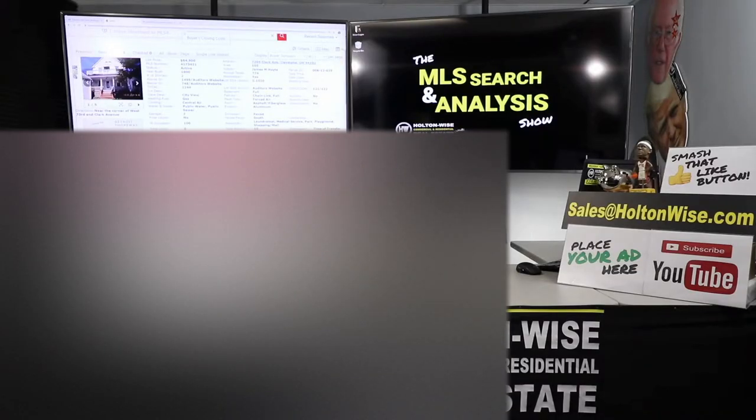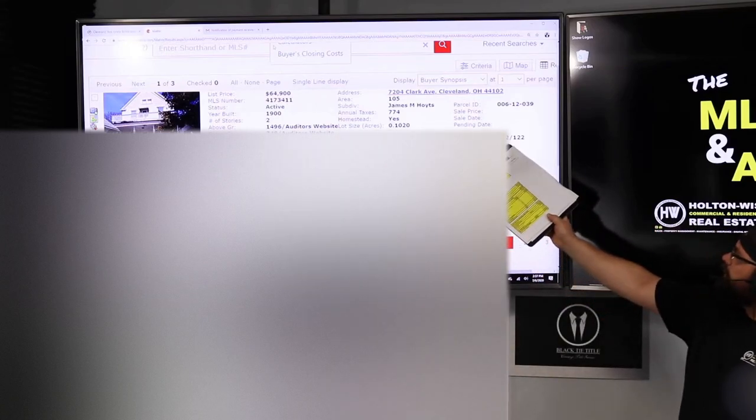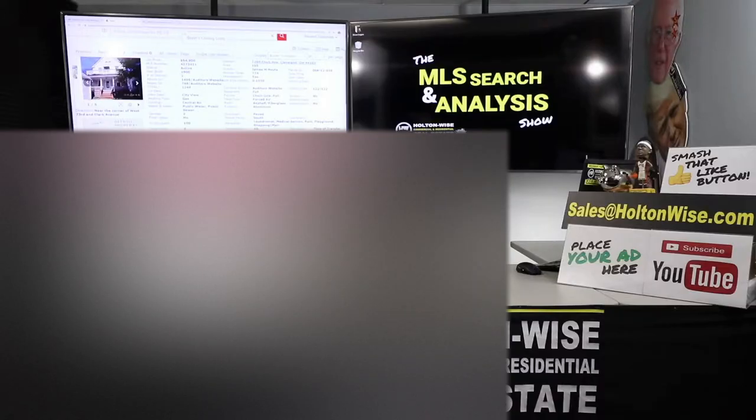Now, as far as price goes, they have it listed for $64,900. It's been on the market for 122 days. The units are $750 units, man. What gives? Why isn't it selling? Well, currently, they got the tenants paying $450, bro. They're paying $450, so that's lower. So you got to get those rents up.